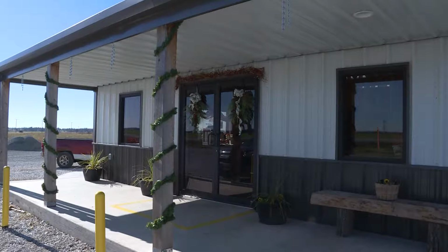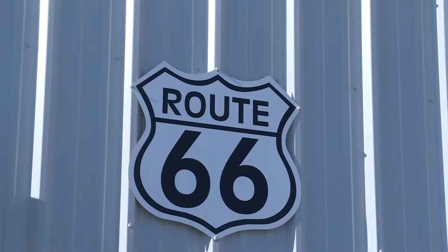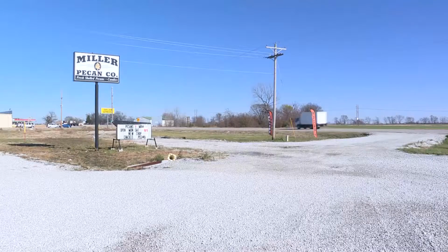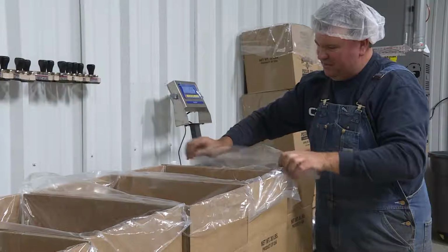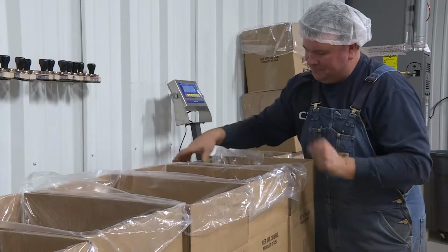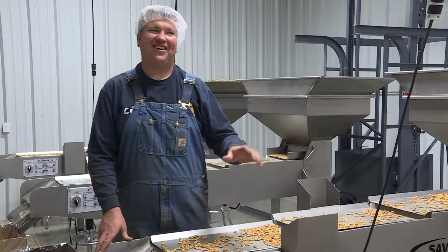We were just at a point in our lives where the farm was running really smooth and we wanted to chase a dream. So in late 2014, Jared and Justin opened their pecan processing plant in Afton, nestled just off historic Route 66. Jared oversees the sales of their products while Justin focuses on the shelling operation. I pretty well just crack them. That's all I want to do too.